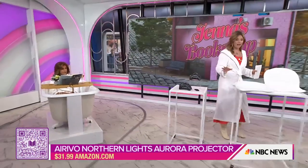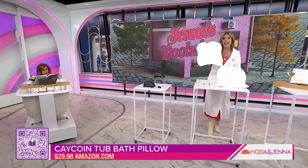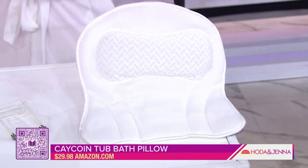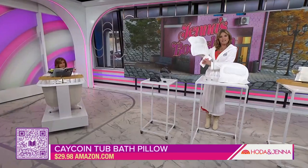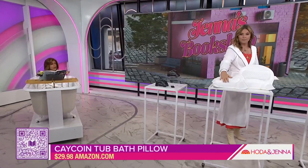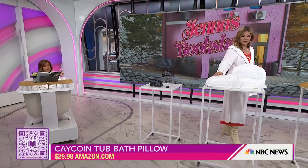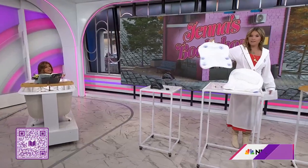All right, so that's a really cool product. Hoda is leaning up against this. This is a bathtub pillow. It's made for soaking. It won't get smelly. It won't get mildewy. I love it because when I want to read, I want something to put my back into. Water and air passes through it. It has incredible suction cups on the back so it sticks. And you can wash it. It's $29.98, so it's also a good price. And you can hang it to dry.